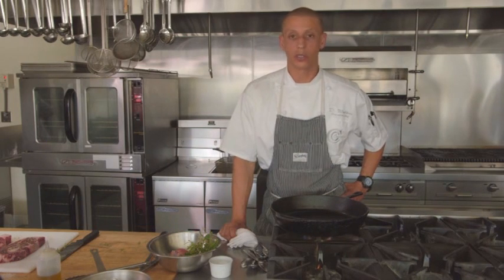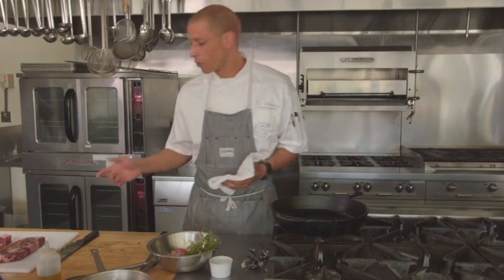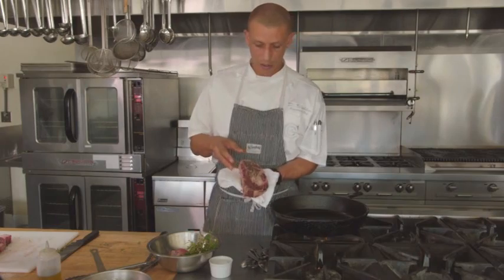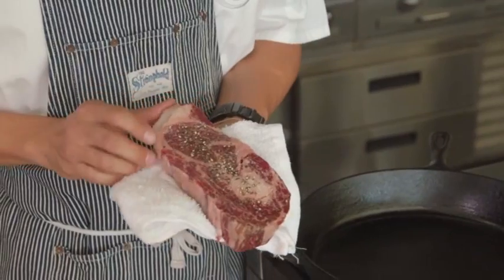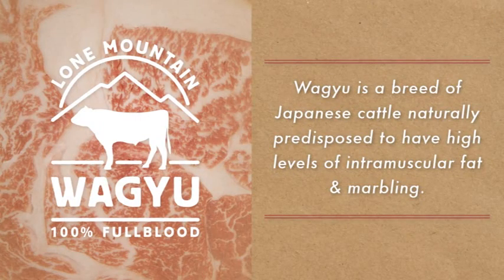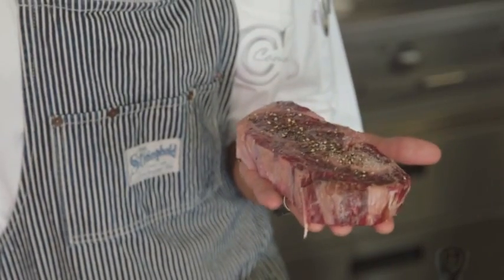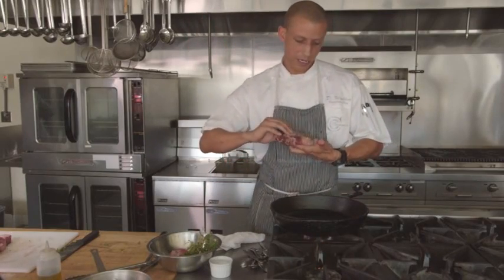Typically in most cows, you'll find from 3 to 5% prime meat. With Wagyu, because of the disposition of the animal, and all these animals are certified and genetically tested to be, in fact, Wagyu cows, the yield is anywhere from 50 to 90% prime meat. So I think there's only 7 or 8 ranches in the country that are producing this quality Wagyu, full-blood American beef. Again, really pleased to be cooking this steak.